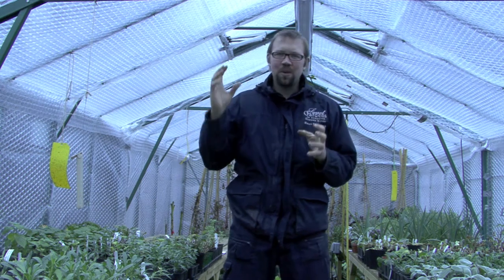People coming in all the time, scrutinising our work, wondering what we're up to. It's always great to interact with people, particularly during the winter period, because we don't get a lot of people in here. But lots of people come in looking for ideas, inspiration, particularly during the winter.